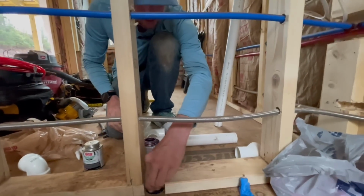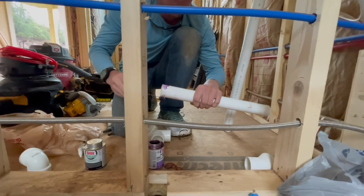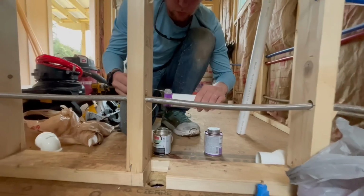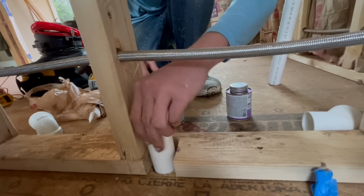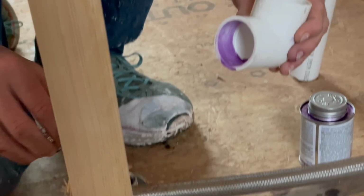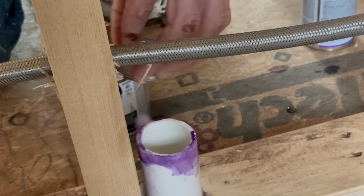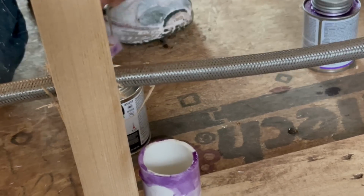Gonna prime it. Okay, so we're gonna prime this. Oh, that smells horrible. This is a drain, so it doesn't ever really hold any water. P-traps are built in under the boat, so you don't have to smell the poop.